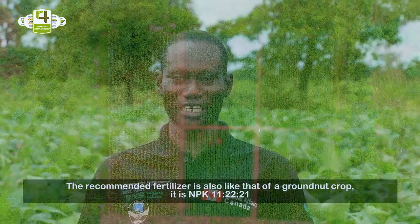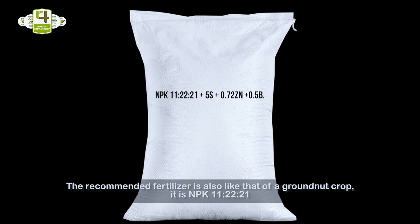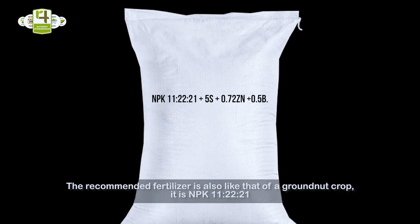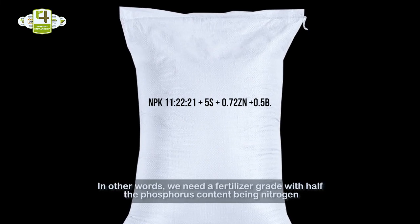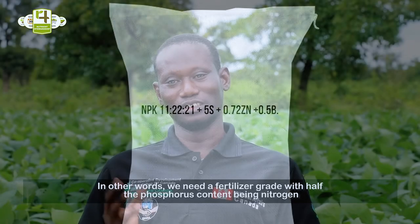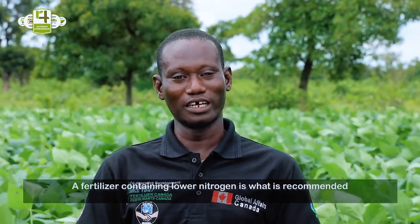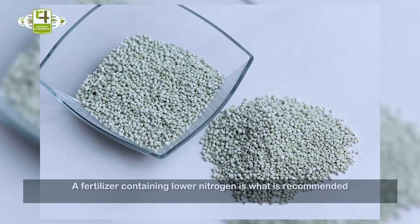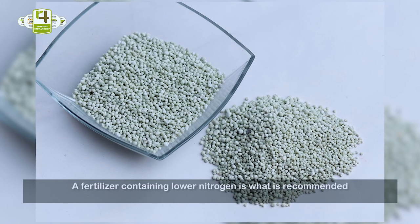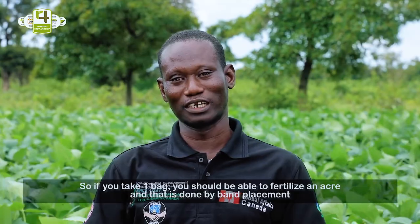The recommended fertilizer is also just like that of the granules, 11, 22, 21. In other words, we need a fertilizer grade with half the phosphorus content. In nitrogen, lower nitrogen fertilizer content is what is recommended. So if you take one bag, you should be able to fertilize an acre.